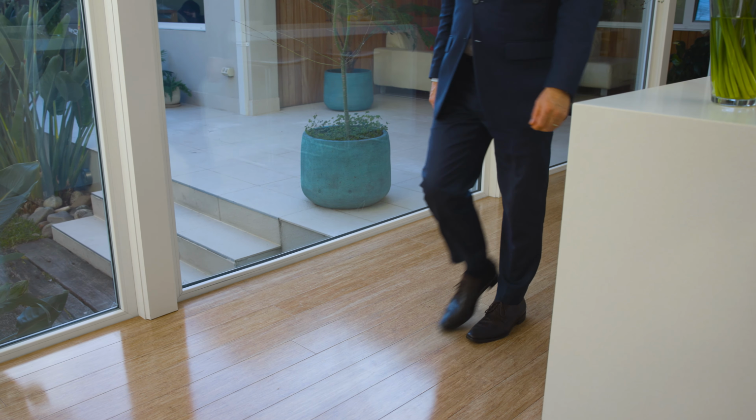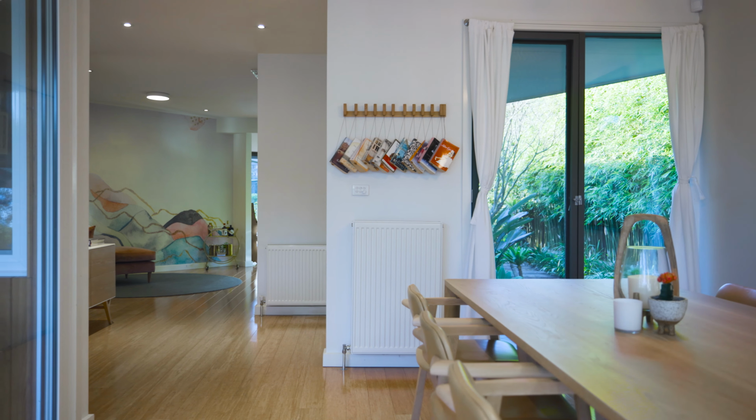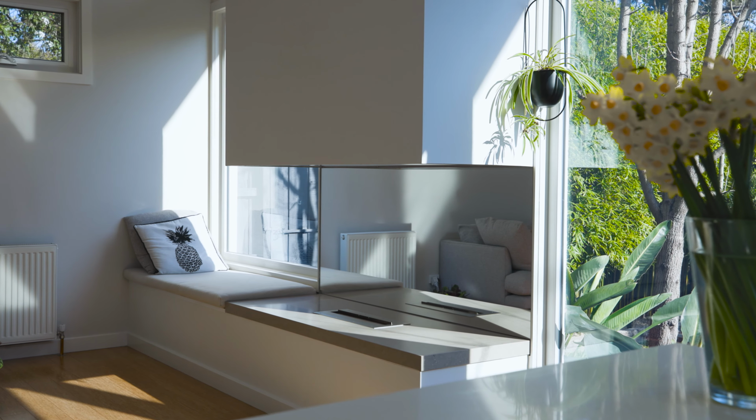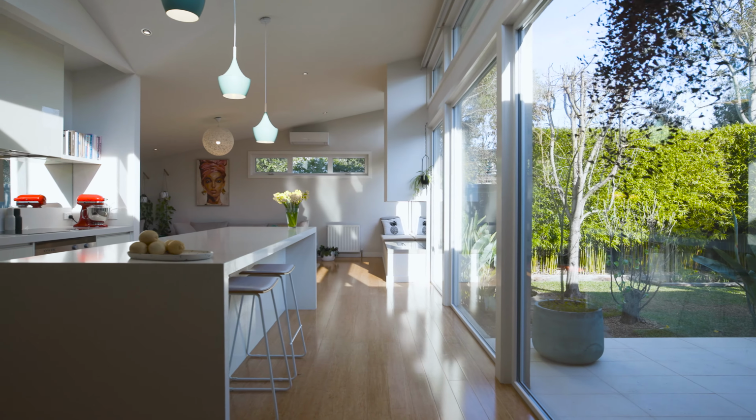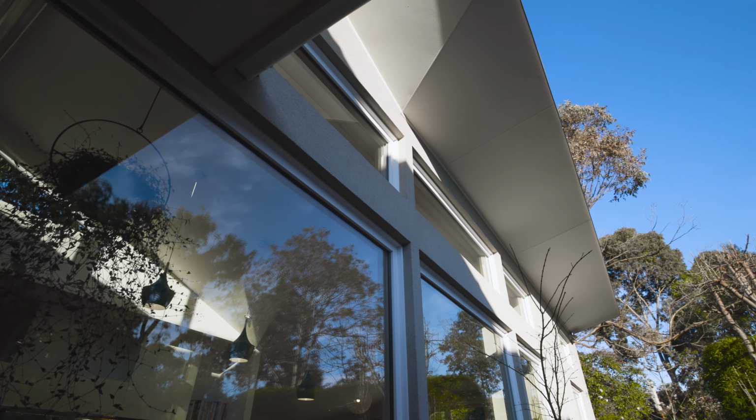In terms of extra features, you've got the beautiful bamboo flooring, hydronic heating, evaporative cooling, plus you've got 2 split system air conditioners, one in the living area, one in the main bedroom. That's right, Tim. But interestingly, we have double glazing as well, and it's so well insulated that it's not until 2 o'clock in the afternoon on a really hot day, and we're talking about over 40 even, that it starts to get over 22 degrees. So we barely use the cooling system, but it is there if we need it.